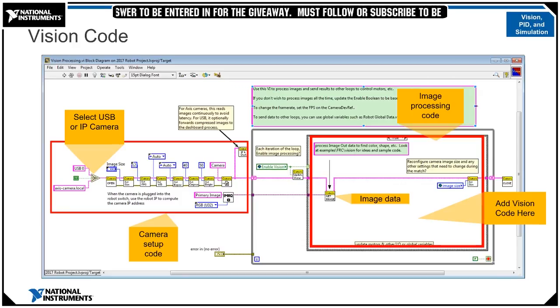Looking at the next slide, this is what that VI will look like by default. There's a whole bunch going on here, and hopefully after this slide it won't be so scary. That first red box is all of the setup code. That's all the VIs it takes to actually open a connection to your USB camera or your IP camera, establish that connection, get images, set the right configuration settings, things like that. You don't really need to touch any of that. That should be good. That's just the camera setup code. Inside this case statement on the right-hand side is really what you're interested in. You can see that we're in the true case here, and this is where you want to add your vision code. That first VI is pulling in the image data, and that's where you can add any vision processing code you want and get the image data out of that VI.